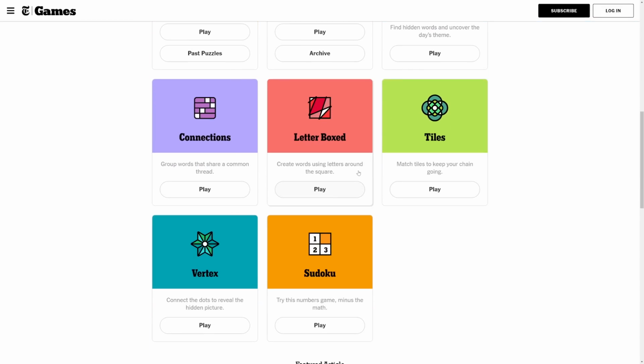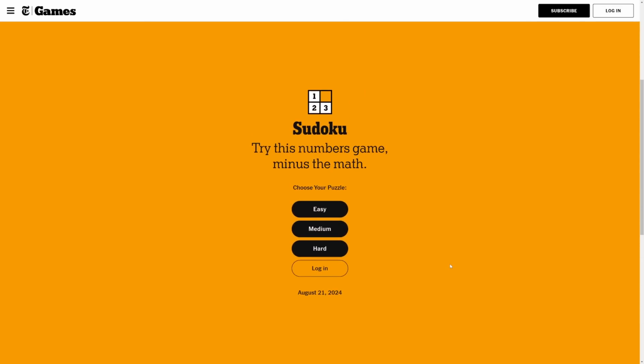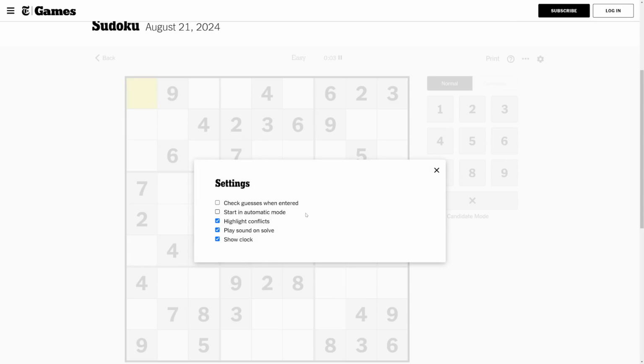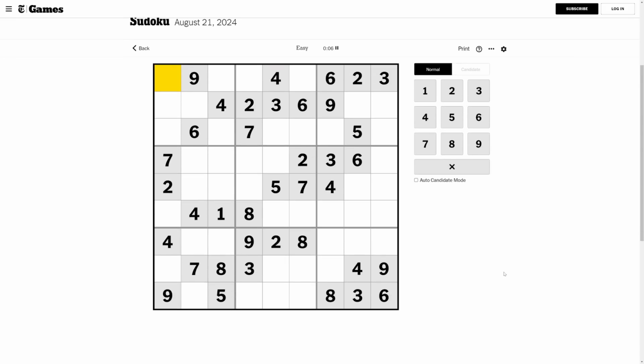Okay, what is left? We have letterboxed tiles, vertex, and Sudoku, and I don't do any of these. I'm gonna do Sudoku because that's the only one I actually know how to play. I don't do it often, and I'm just gonna do easy because I never do it. Do you have a dark mode that we could do? No. That's really rude. Don't play the sound. I played a sound earlier for one of the puzzles, and it was so loud.